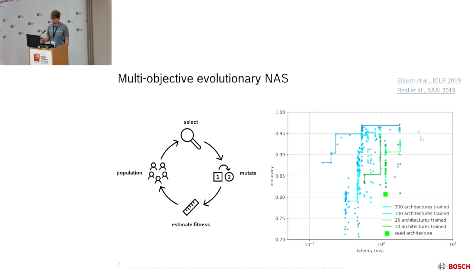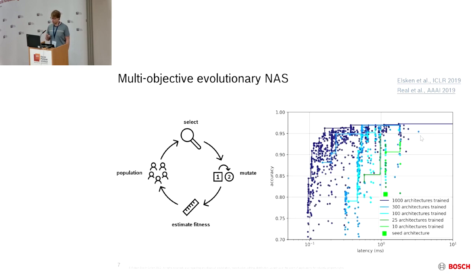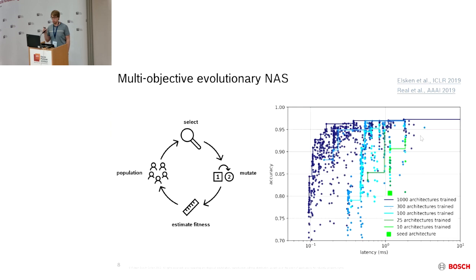And the progress you can see here on the right. You start off with this green rectangle, and then over time you generate more and more architectures. All these different dots in the plot are different neural network architectures. And you're trying to get to the top left corner of the plot, which is high accuracy and low latency. So that's what you want.